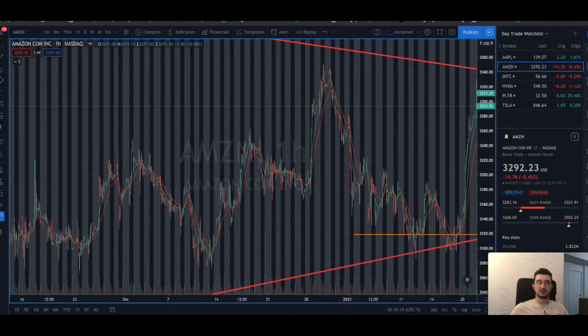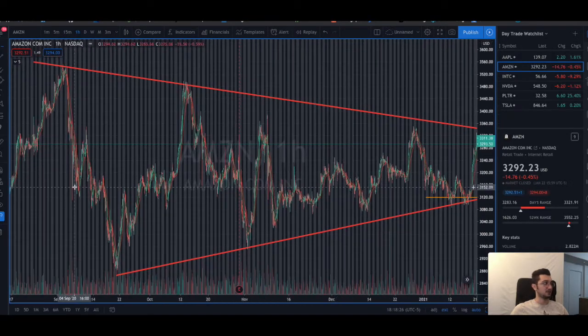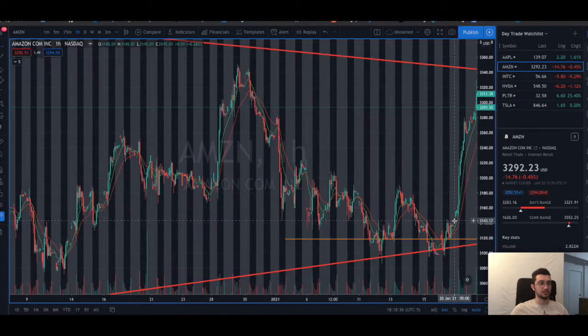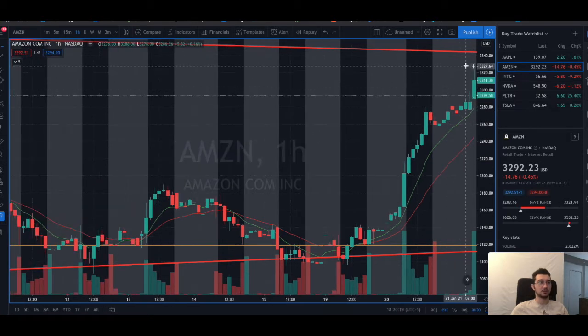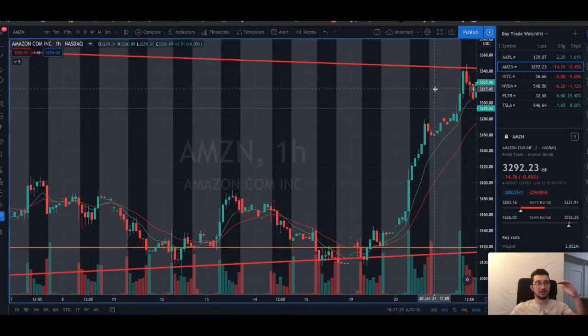As I said, I only traded Amazon on January 21st, and this is Amazon's 1-hour chart. As you can see, Amazon has been consolidating, I think, since September, and it is creating this triangle. It had a huge gap up on January 20th. In pre-market, it went from 3145 to 3200. On January 21st, it again gapped up, so the pre-market high and low were the levels for me to get into the trade. After the market opened, Amazon went up, hit the resistance again, and then pushed back.